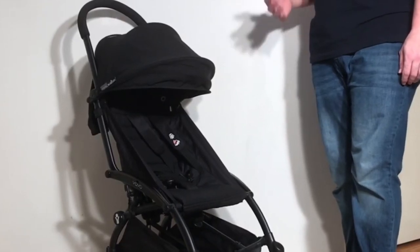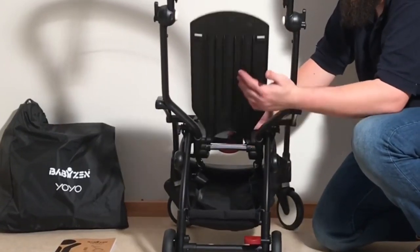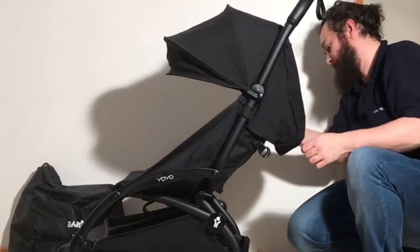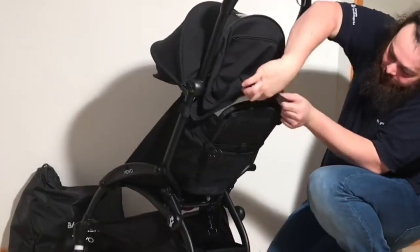At the same time, though, it's worth noting that the actual backboard, at 43 centimeters high, is a bit short in comparison to a lot of newer ultra compacts, which can mean a premature loss of head support if your child is on the upper end of the growth curve.